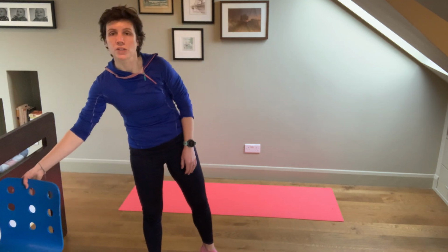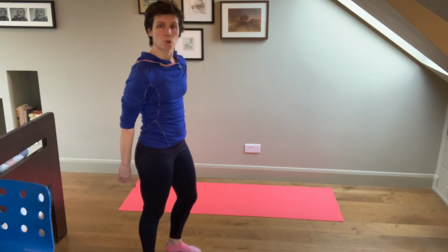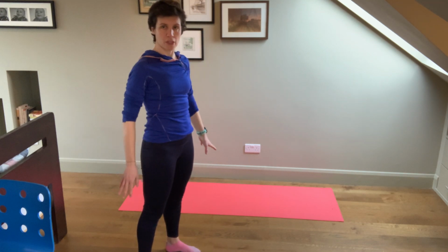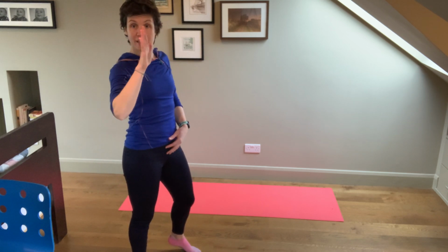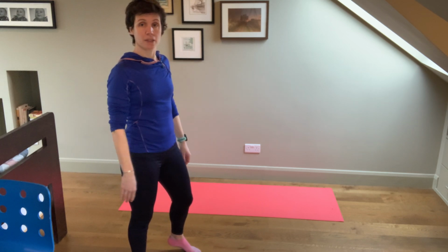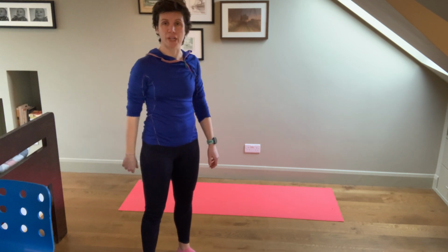Now, we're going to do the magic exercise for posture, which works your posterior chain, all of these muscles down the back here, and works at extending and lifting your back and opening your chest. So it's called the good morning.